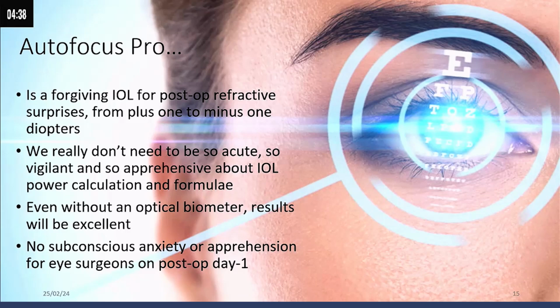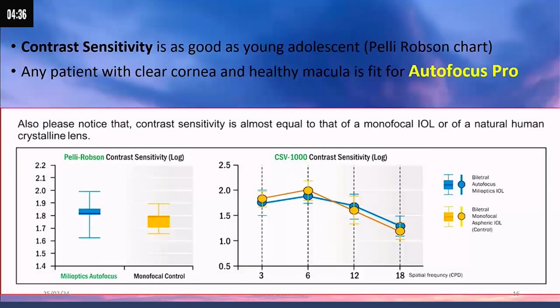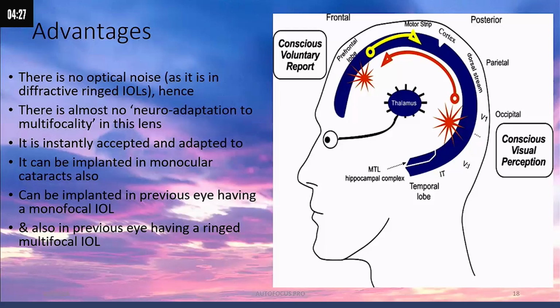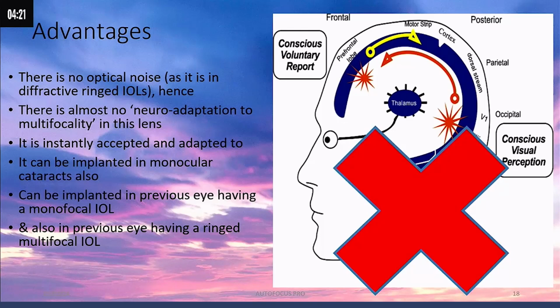Contrast sensitivity is as good as any monofocal intraocular lens. Reading speed is more than 150 to 200 words per minute, and as there is no optical noise because the diffractive or refractive rings are not there, even posterior apodization is not required. So there is almost no neuroadaptation, and the patient instantly adapts to it. It can be implanted in an eye whose fellow eye has a monofocal IOL or other premium IOL.